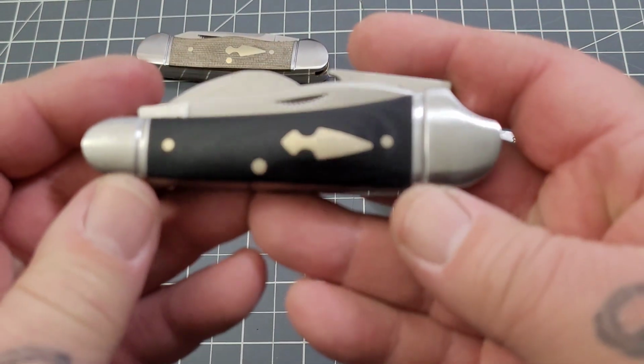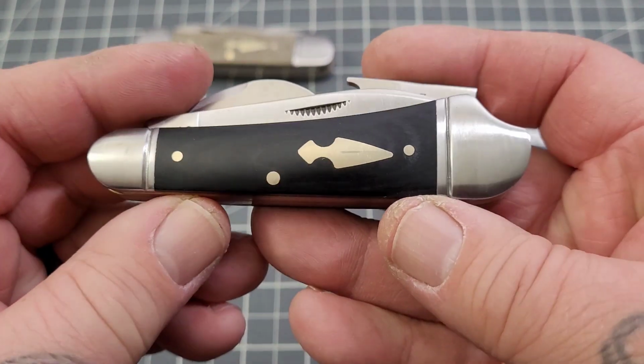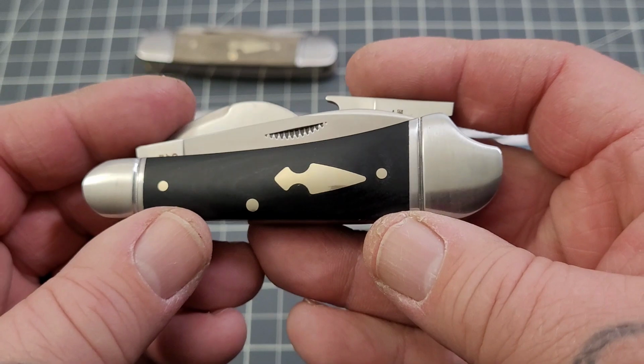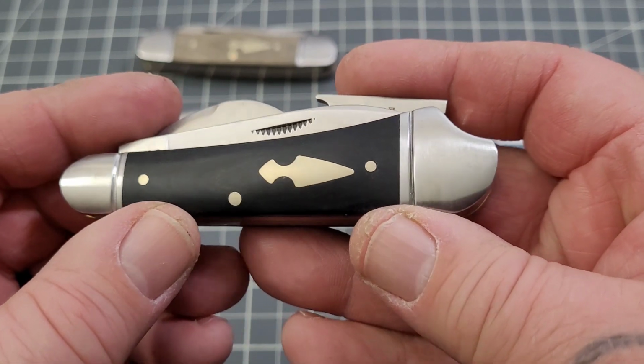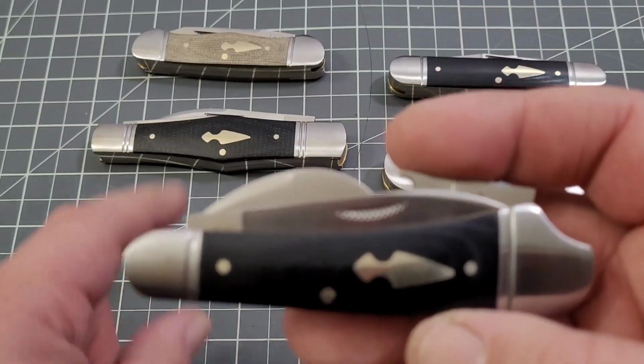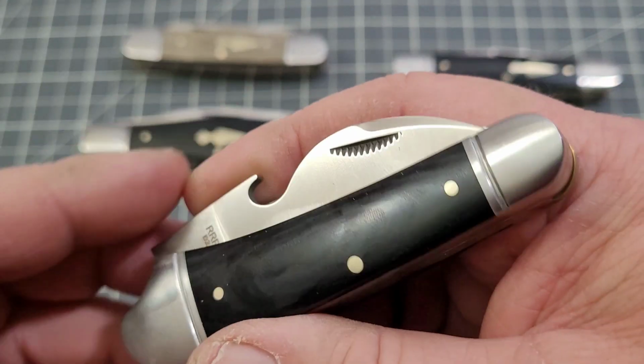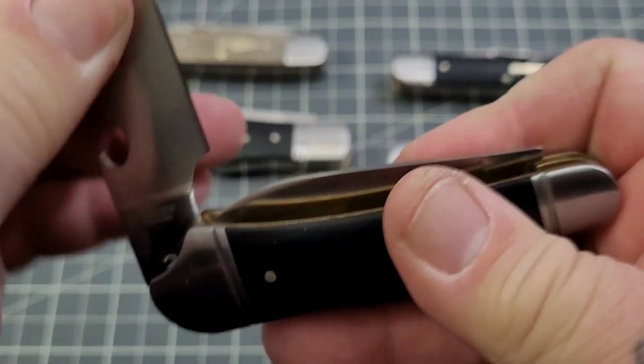And of course, we got the little old barlow here. This was just kind of one of those. This is the 004. I'm asking $30. The Swell Center Whittler, I'm asking $45 for. This little guy, asking $30. This was an interesting knife.